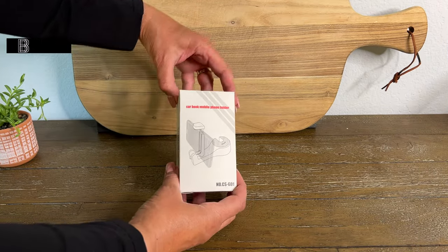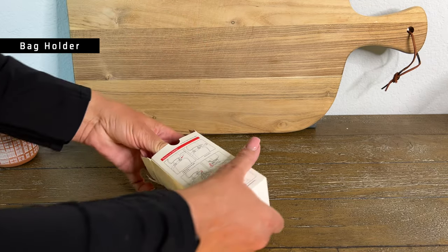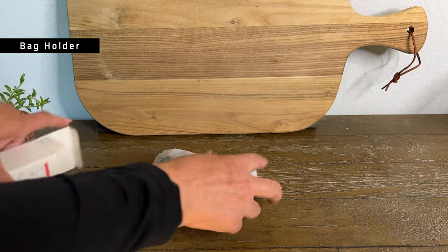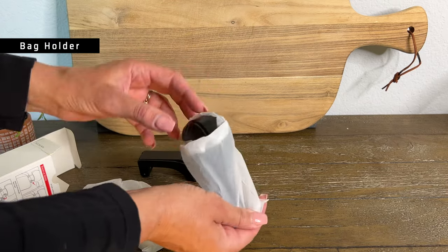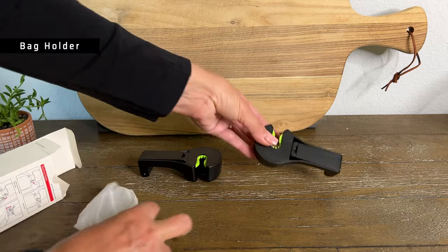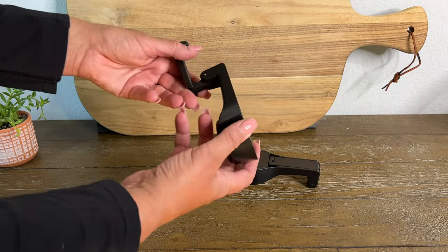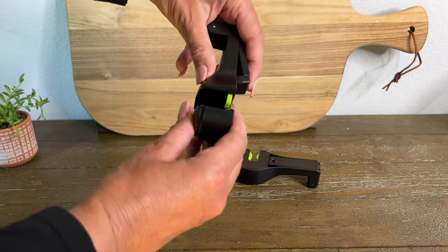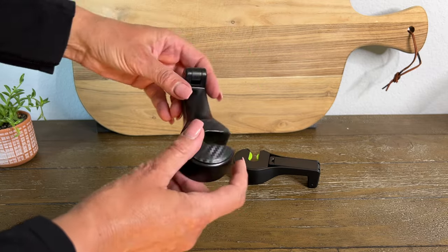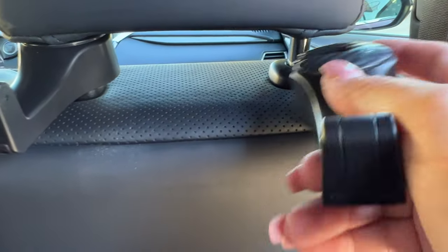I don't know about you, but I'm always looking for somewhere to put my purse or my backpack and not have it just flying around the back seat of my car. So I looked into it and I found these holders that go on the back of your headrests. So they're very versatile. You can use them in different ways. And I've tried them out. So here's a peek at me trying these out.